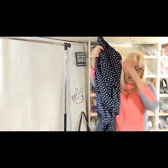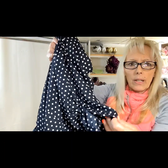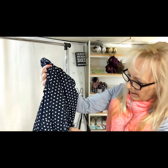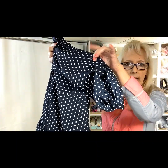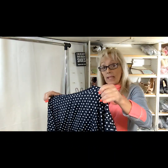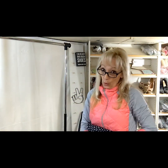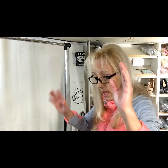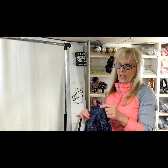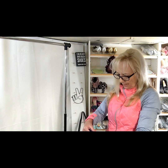Really cute. Roll tab, if you're not familiar, is where there's a little tab, piece of material there, and then you button it up here to shorten the sleeves. Like if it's long sleeve, it makes it 3/4. Sometimes it's 3/4, it makes it short sleeve. It's called a roll tab. And eBay does have sleeve style, not sleeve length, because it has item specifics, but it also has sleeve style. Roll tab is one of the options.